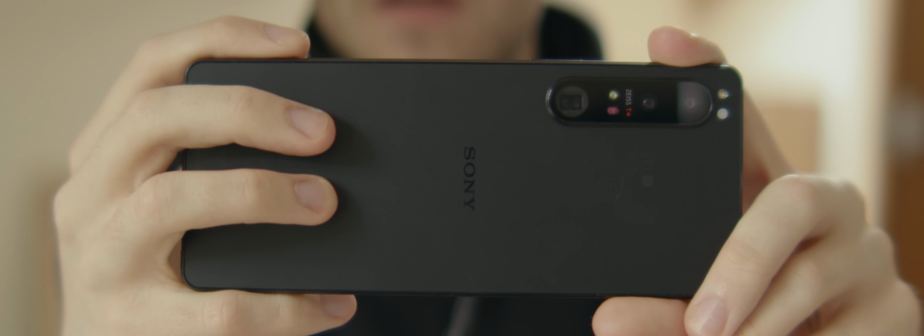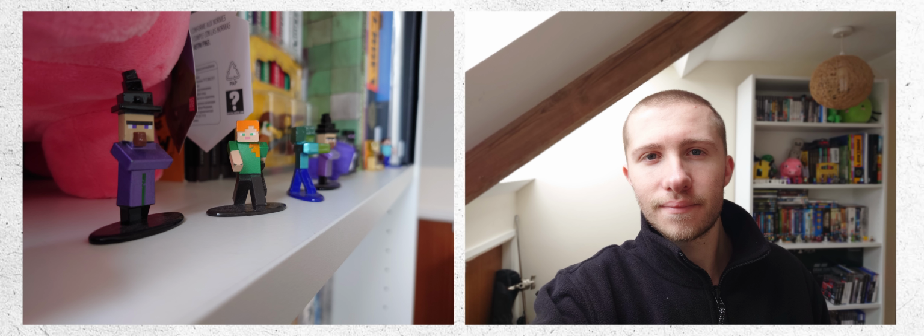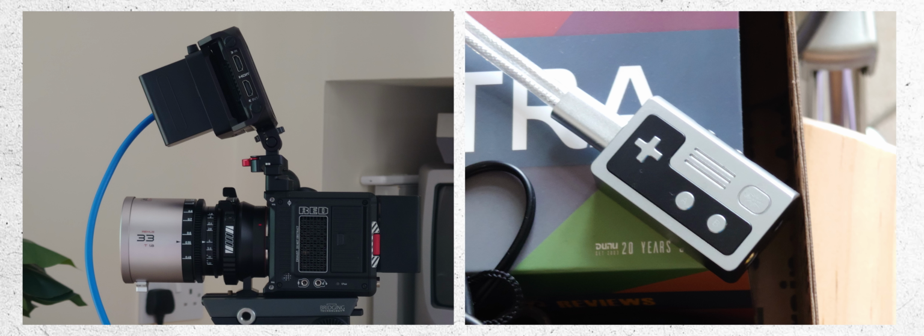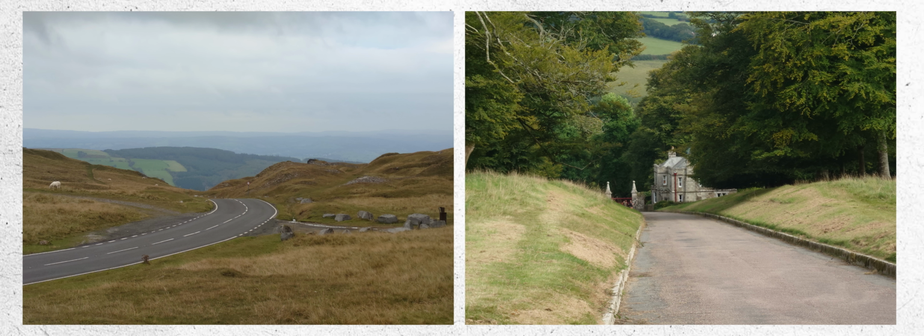Well, much like the last time I tried this phone out, the camera situation is just a bit rubbish, I'm not gonna lie. It's incohesive and it's generally just not a very good user experience. It baffles me that a company that makes some of the best, if not the best, smartphone camera sensors, and simultaneously the best mirrorless and cinema cameras, can come out with a smartphone camera that just isn't very good.